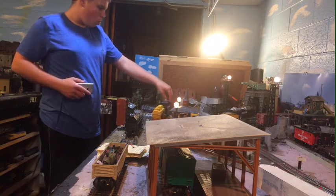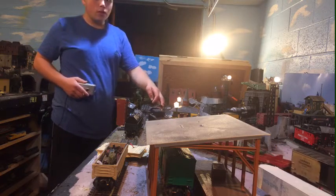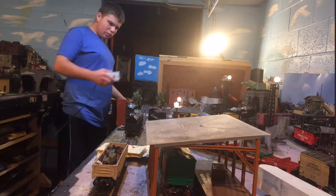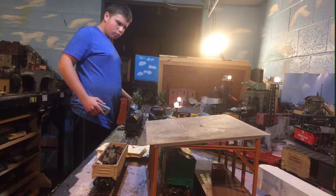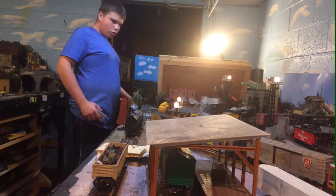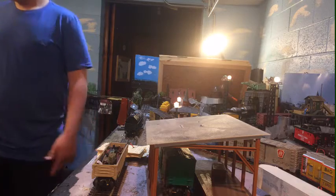Actually, we're going to do our water. We're going to back up through here to the switch. We're going to do a water stop and air brake test. I'm going to work on my lift bridge.